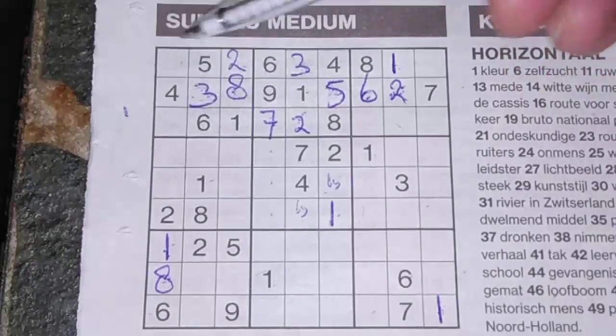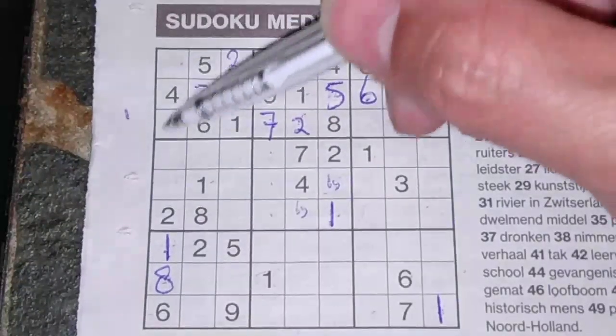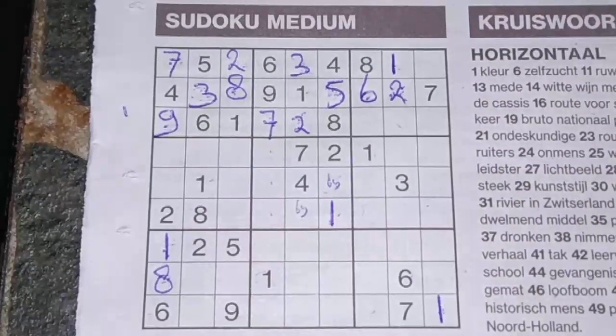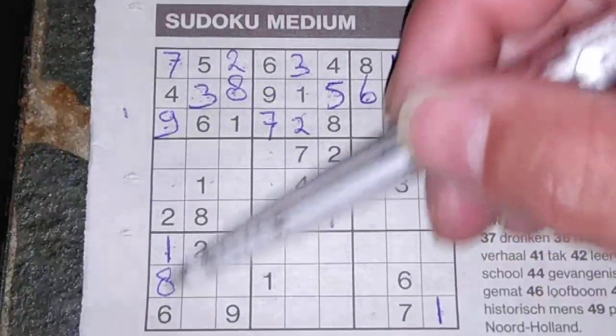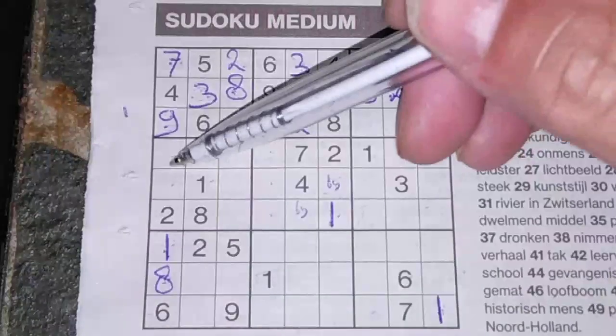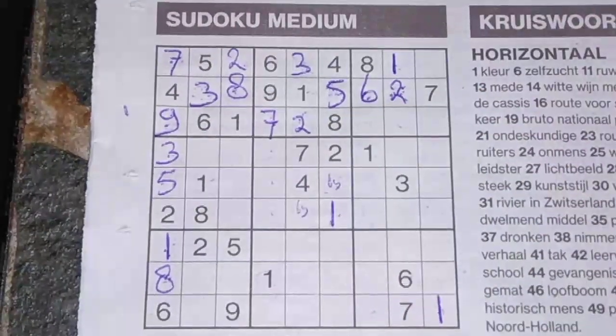Two numbers left in this big square for the numbers 7 and 9. We have a 7 here, no 7 there. 7 should be here, and a 9 goes there. Two numbers left in the first column for the numbers 5 and 3. We have a 3 here, no 3 there. 3 should be here, and a 5 goes there.